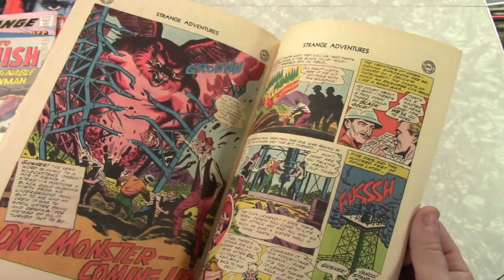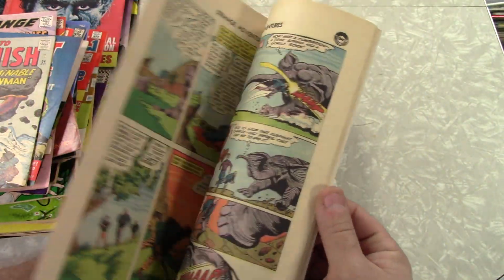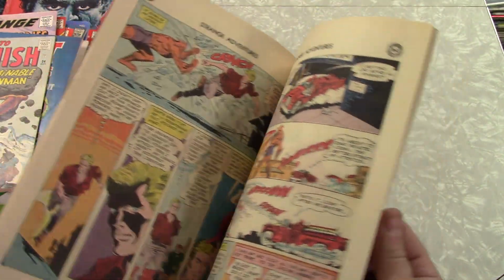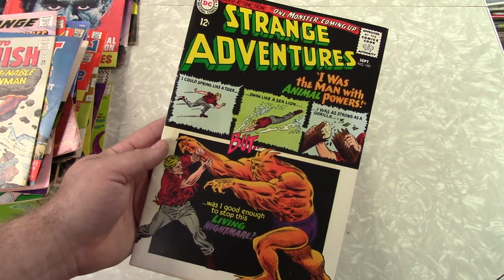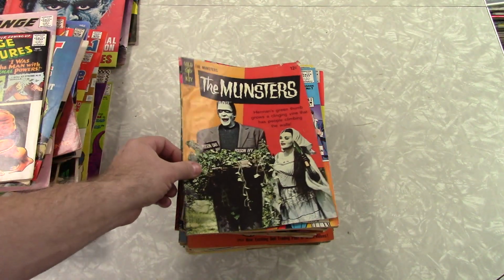And Strange Adventures, I love the DC sci-fi horror. I gotta tell you, this book just did not do it for me overall. Not like House of Mystery, House of Secrets, and some of the others, although I do like Adam Strange in this series. That is one of my favorites there. But that's probably the bad boy.